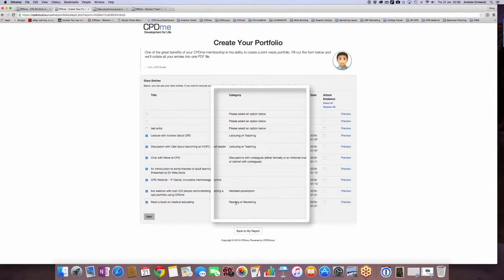Here is a list of the different categories. If you want to make sure that your CPD is a mixture of learning activities, this category will tell you what particular activity that event was documented. As you can see there, that was reading or reviewing the book, that was a narrated PowerPoint. So I can see there's a good mixture of learning activities within that description category.